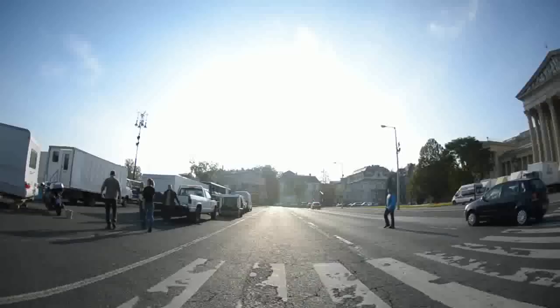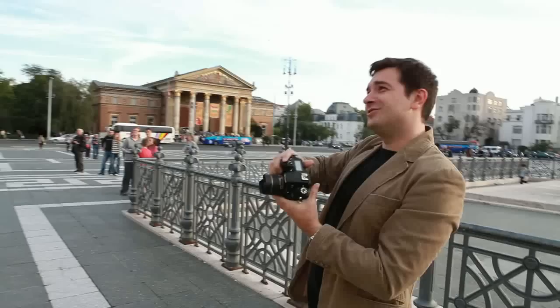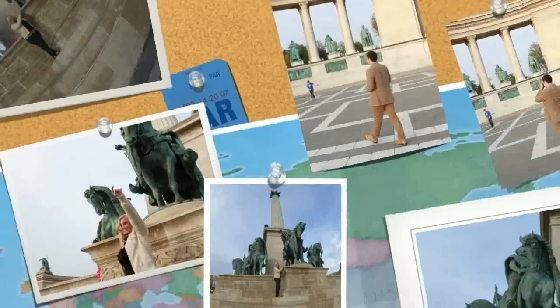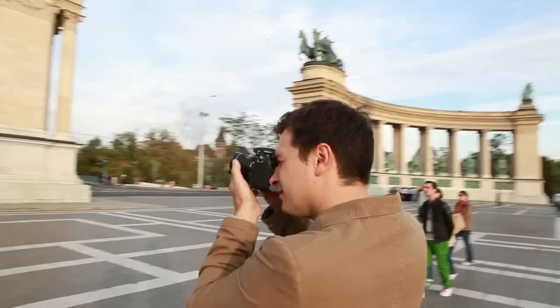Heroes Square is one of the most spacious and largest squares of Budapest. Along with Andrássy Street, that starts from the square, it is part of the World Heritage. At the Millennium Memorial, you can see the statues of Prince Árpád and the seven high princes who conquered the land of the Magyars.